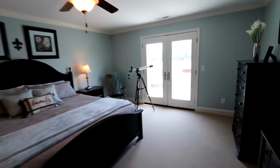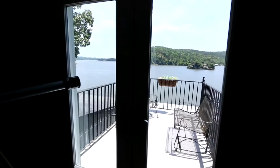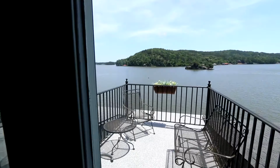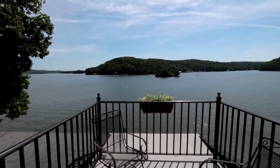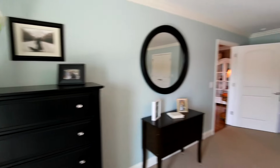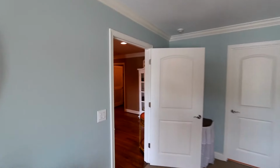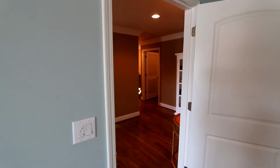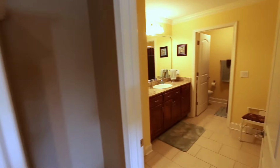But mostly the entire house is hardwood floors, except for the bedrooms. They do have carpet, and of course, obviously, the master has hardwoods, and you'll see that in just a moment. But a beautiful balcony to look out on this beautiful waterfront here. That's Rock Island there. Lots of trim, lots of detail, as you can see. The house is very, very clean. There's not any really scuff marks that I've seen, so it's well maintained. And the people that own the property, they're very particular about their home.